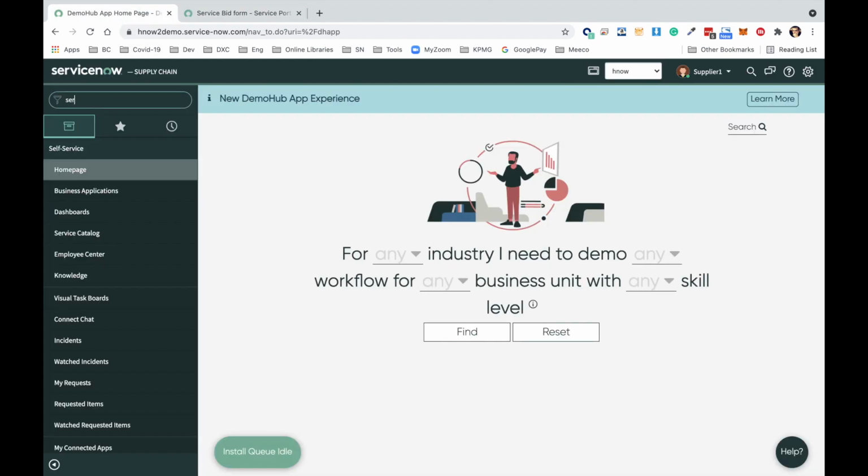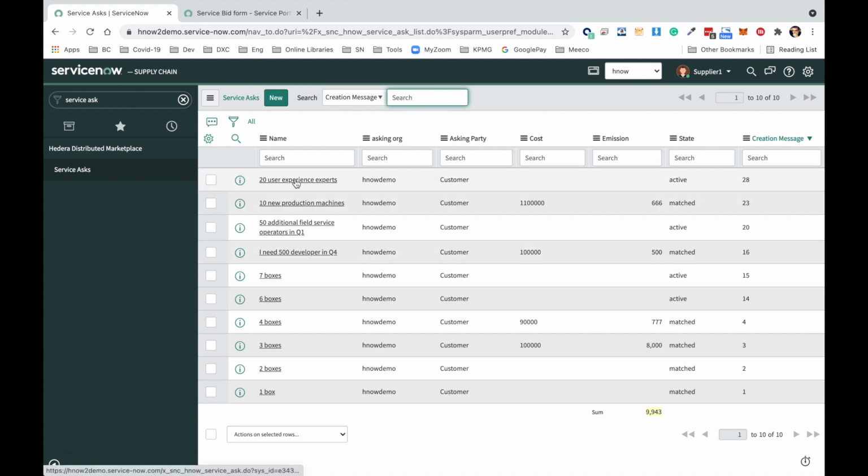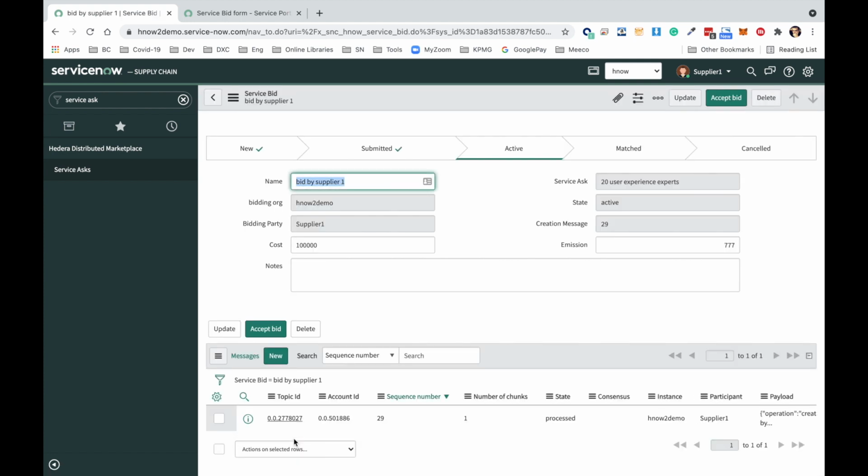Of course, in the service ask table of every instance, I'm going to have my service ask with exactly the same structure of messages and the bid placed under that ask, so I can progress in exactly the same way with that process. This concludes the demonstration about AppNet and the e-procurement process, and let's go back to the slides for a few takeaways.